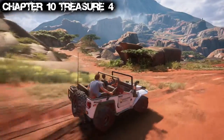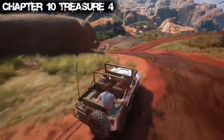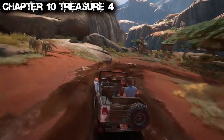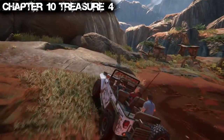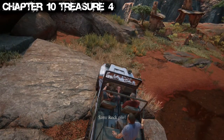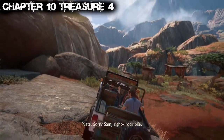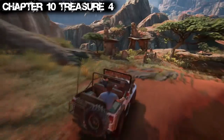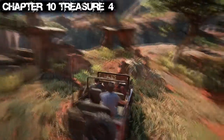Treasure number 4 is after you've winched your way up that hill, you'll fall down a little ledge, and if you just head straight and a bit to the right, you'll come across this dark mud path. You'll know you're going the right way when you see this rock cairn. Another cairn. Rock pile. Sorry, Sam. I was also doing rock cairn collectibles at the time. And then just past the cairn, you'll find this little ruin.